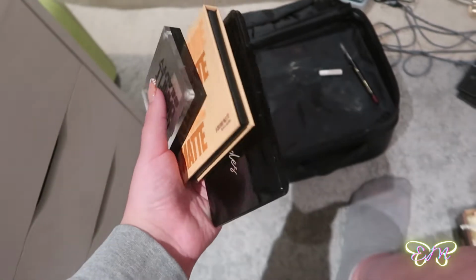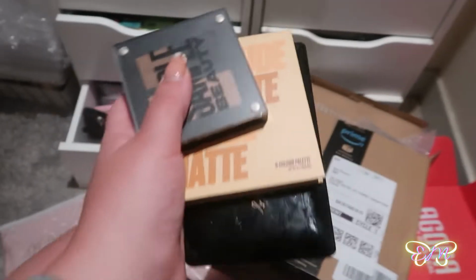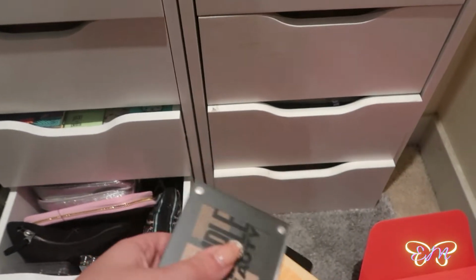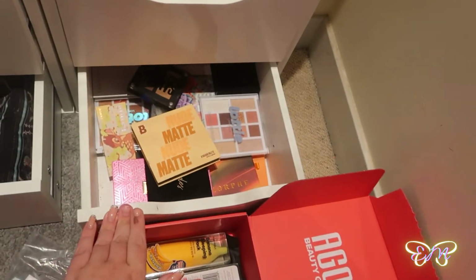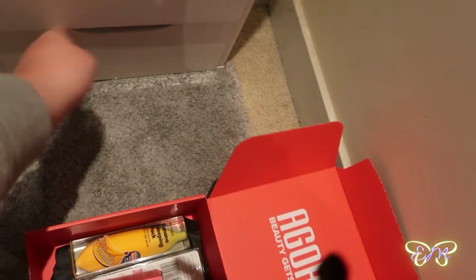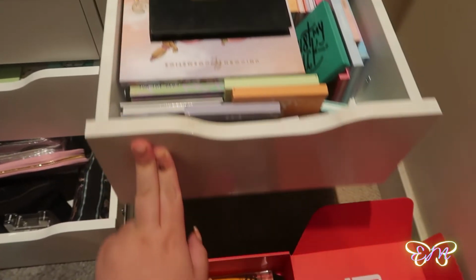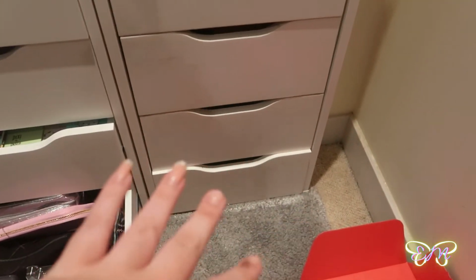So then we have 3 nude eyeshadow palettes. So I'm gonna swivel on here in my swivel chair, just move some of the chaos that is on the floor. And I normally keep my more nudey kind of eyeshadow palettes just here in the bottom drawer. And then the next one up is colorful palettes, and the next one up again is more colorful palettes. So I have 3 big drawers here full of palettes.